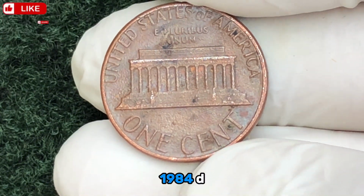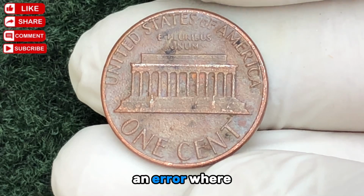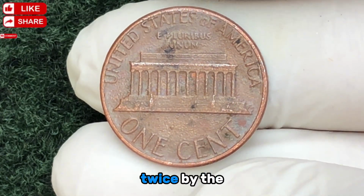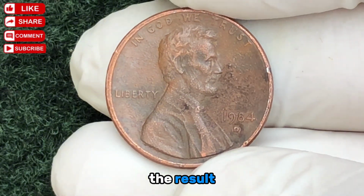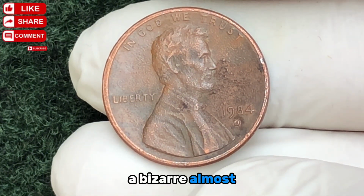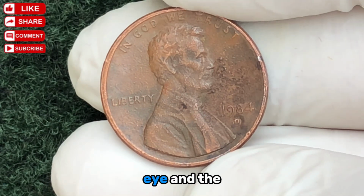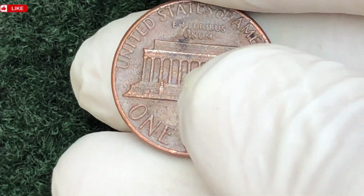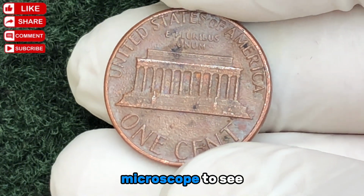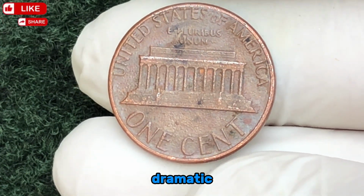Some of the 1984 D pennies were struck with what's called a double die obverse, an error where the coin's front design was impressed twice by the die, but just slightly out of alignment. The result? A bizarre, almost eerie doubling of Lincoln's features, especially around the year, and the inscriptions like "In God We Trust" and "Liberty." This isn't something you need a microscope to see. The doubling is clear, crisp, and dramatic.